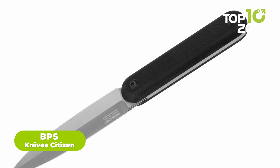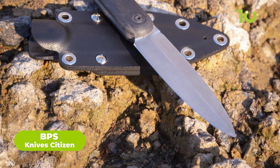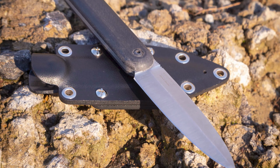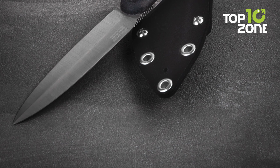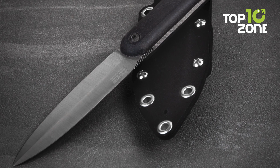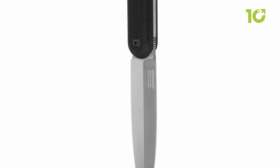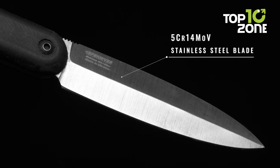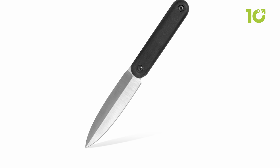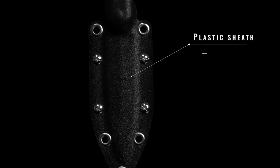Okay, that fidget tool will keep your hands busy, but this BPS Knife Citizen is an essential everyday carry knife that will help you through your everyday cutting needs. This fixed blade utility knife offers a range of features that make it a reliable tool for various tasks. It is built with a solid full-tang stainless steel, providing a sturdy foundation for all your cutting needs. Featuring a spear-point blade shape with a one-sided false edge, the BPS Knife Citizen delivers a versatile cutting experience. The blade is made from stainless steel 5CR14MOV, known for its corrosion resistance and ability to maintain a sharp edge.